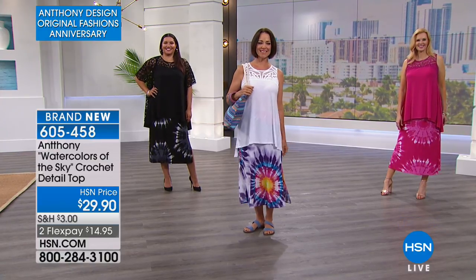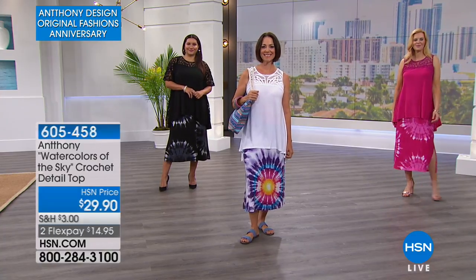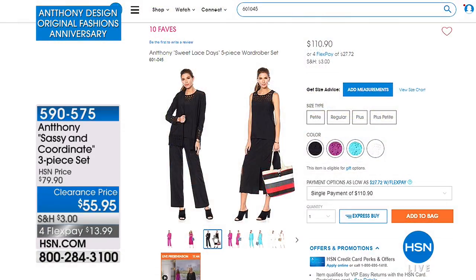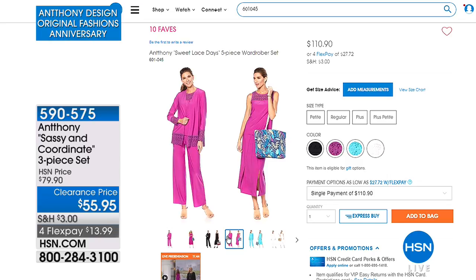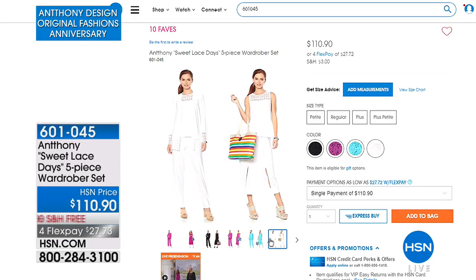So, okay, take a look, because we have coming up for everyone a fabulous, sassy, coordinate three-piece set that is absolutely stunning in gorgeous colors. Clearance price from $79. Oh, wait a minute, here it comes. There, that's the right one. Okay, five-piece set. This is how you get that gorgeous bag, but you're getting it all.